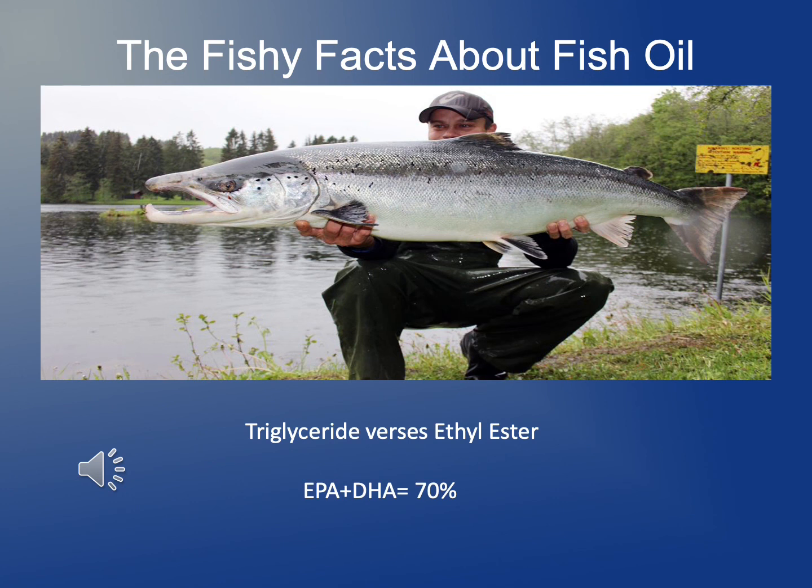The next thing to consider is the amount of EPA and DHA. This should be over 70% of the amount of total omega-3. That is, in 1,000 milligrams of fish oil, the EPA and DHA combined should be 700 milligrams or higher. The third is the product should be free of PCBs and mercury and other heavy metals. Plus, it should be a deep water source of fish.